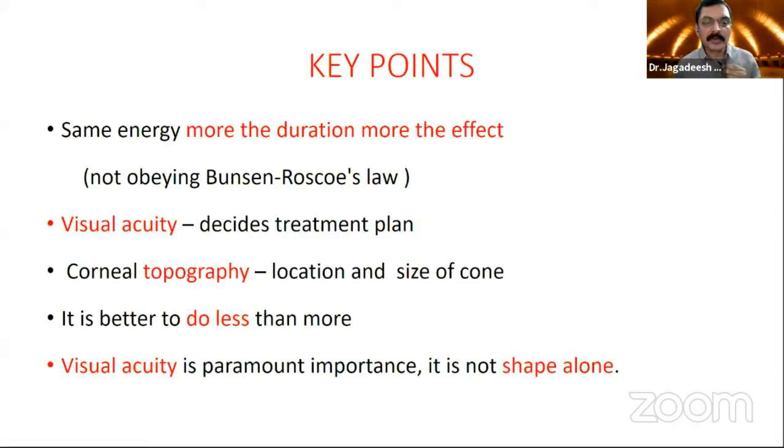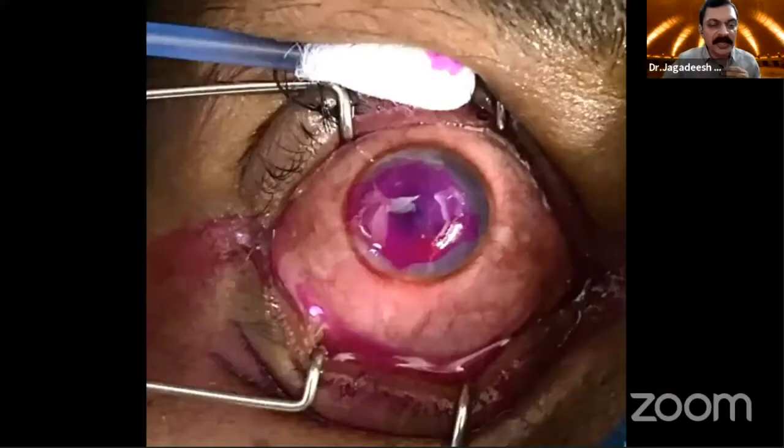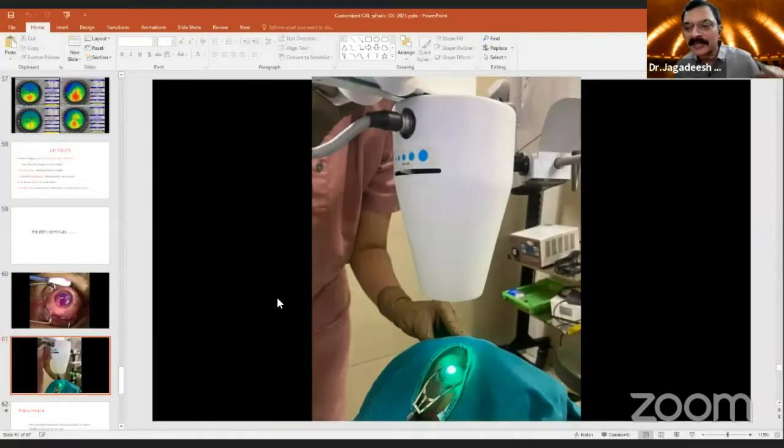The key point here is, the more the time, the better the effect. That's what Dr. Rajesh Sinha also showed. It doesn't obey the Bunsen-Roscoe law exactly. Visual acuity decides the treatment plan, and the topography of the cornea and location of the cone are of paramount importance when you're doing this. The story doesn't stop there. We have new modalities of cross-linking which give a mild, gentle effect, which we can start in early cases. This is rose bengal with 532 cross-linking. So I think I will stop with that, maybe because time is over. Thank you very much for giving me this opportunity.